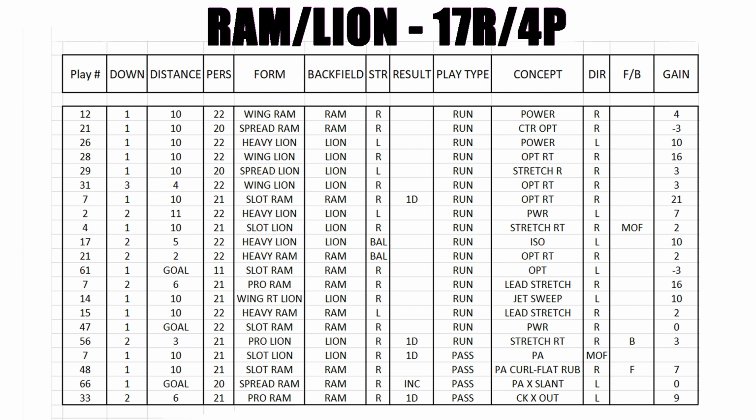I know I didn't break down a lot of technique here, but my point overall was to try to show you the tendencies and then let you make your own conclusions from it.